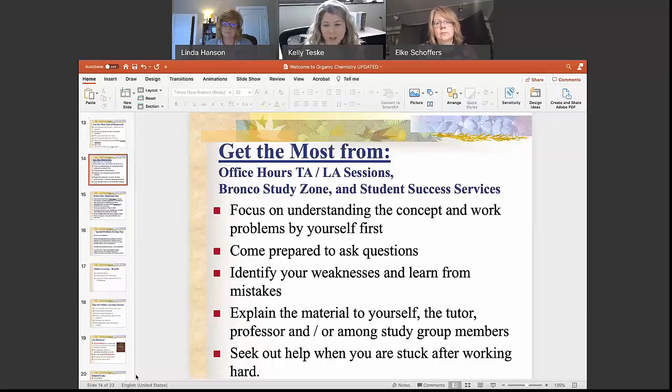Explain the material to yourself, the tutor, the professor, or among study groups. So to teach is to learn twice. And communicating science, using the language of science, this is the best way to do it. So if you can teach it to a friend, you can teach it to the tutor, talk it through, this is going to help you a lot in the long run.